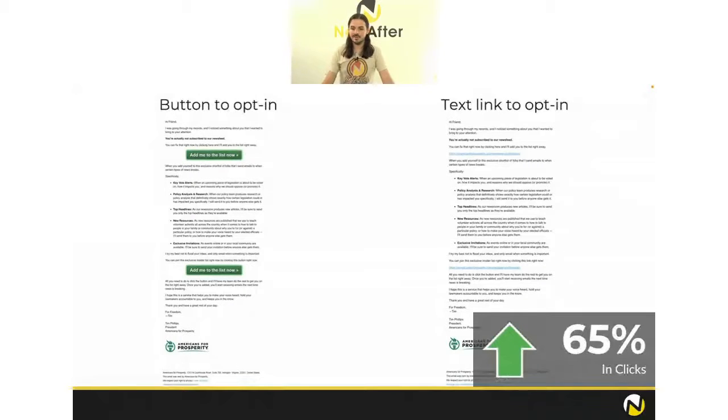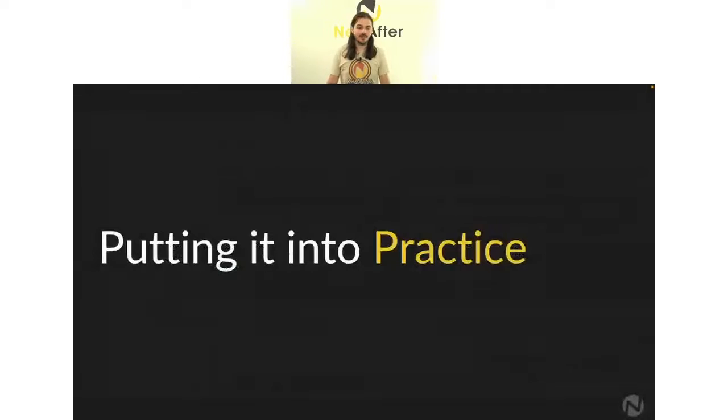By using these raw links, it led to a 65% increase in people clicking through to consider giving. So stay away from some of these designed elements, lean into the more authentic style of this plain text type of email, and make a clear call to action.